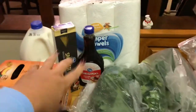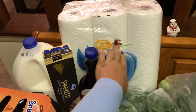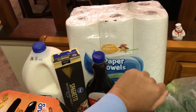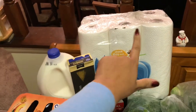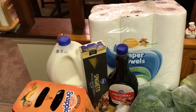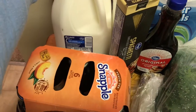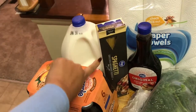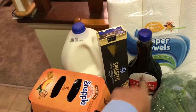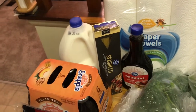From Kroger's, I got the paper towel. I have 6 rolls of paper towel. These are like $3.69, and so that's a really good deal, I think. And they're strong. They're as good as any other paper towel, so I like those. The milk, I got 1 milk. It was $2.59. The spaghetti, I think that was $1. Syrup, $1.59. I had a coupon for that. I think it was 40 cents off.